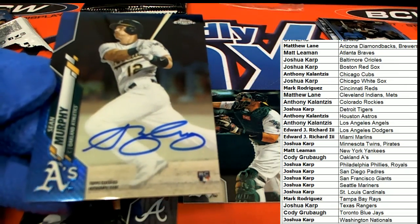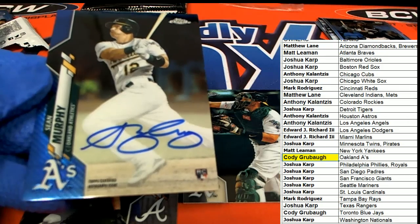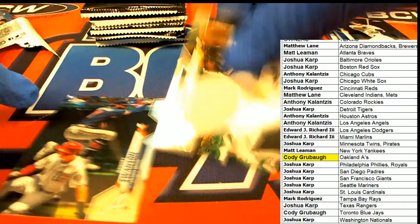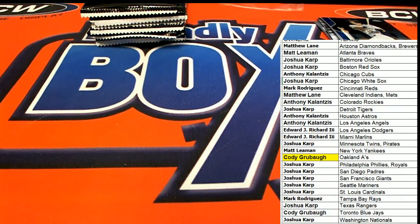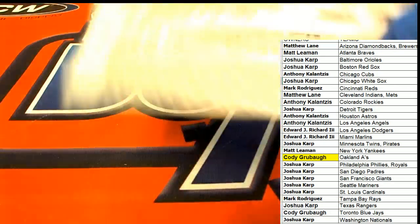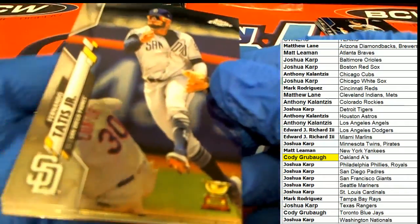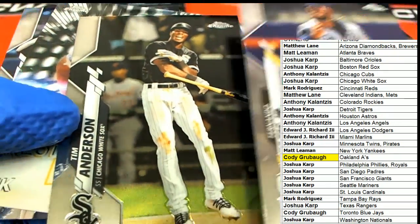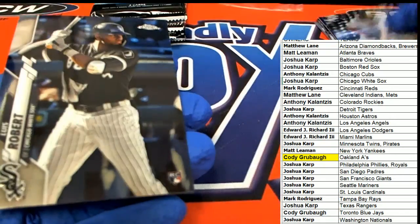Oakland hits in the break. Cody G. Nice one. Number 250, nice colored insert. Tatis. Is that a broken bat? Okay, he's just throwing the bat. And AJ Puk, that's another one. Nice one for Oakland. AJ Puk's been doing good.